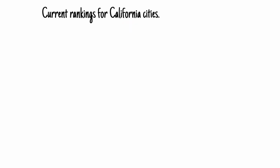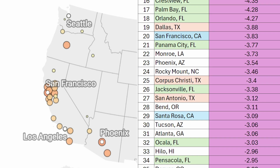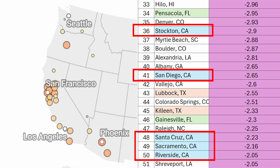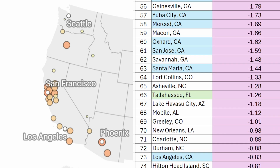Let's look at the rankings for California. We'll continue down the list from before. San Francisco is at number 20. Santa Rosa is at number 29. Both are in Northern California. In the 30 to 50 range, we start seeing California cities like Sacramento and Riverside. The most concentrated price drops are outside of the top 50.